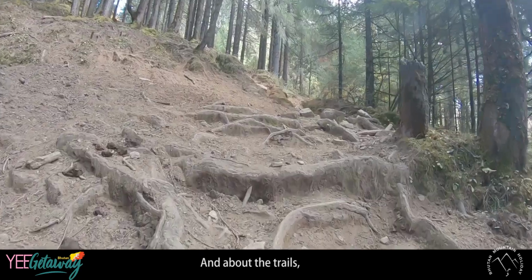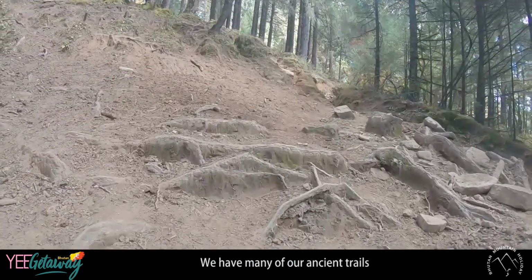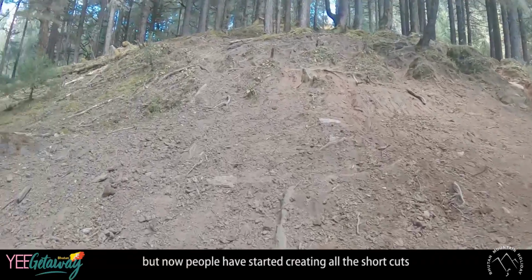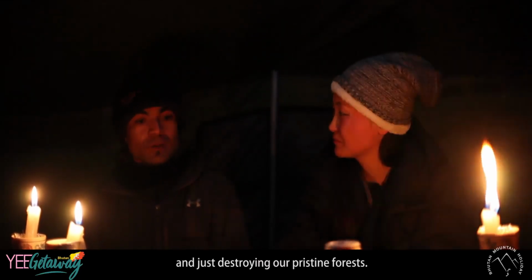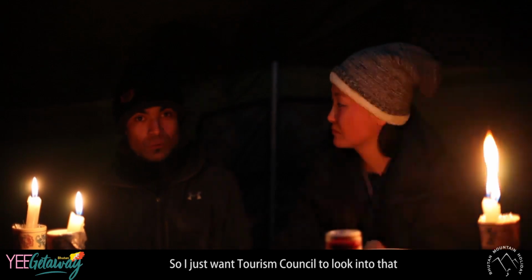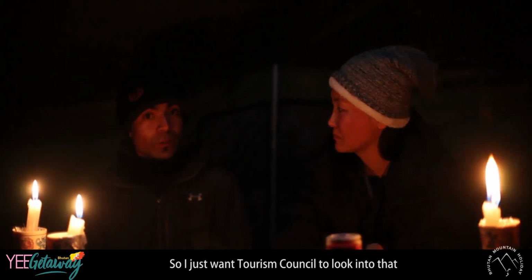That's true. About the trail, we have many of the ancient trails, but now people started creating all the shortcuts along the trail, and we're just destroying forests and nature. So I just want the Tourism Council of Bhutan to work on that one.